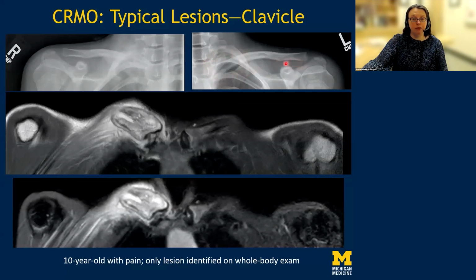But on the left side, you can follow the undersurface of the clavicular shaft here on the superior aspect of my marker, and we can see it intact here. When we look at this right clavicle, which was the symptomatic side, it looks like there's a bit of a periosteal reaction and a soft tissue mass splaying this clavicle. And we don't see the margin of the clavicle clearly here at the medial aspect. And this patient had a palpable abnormality.